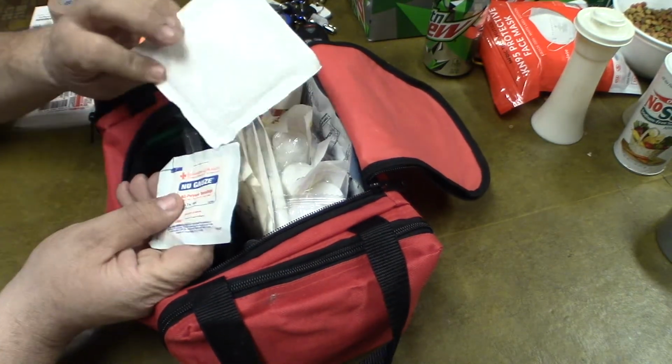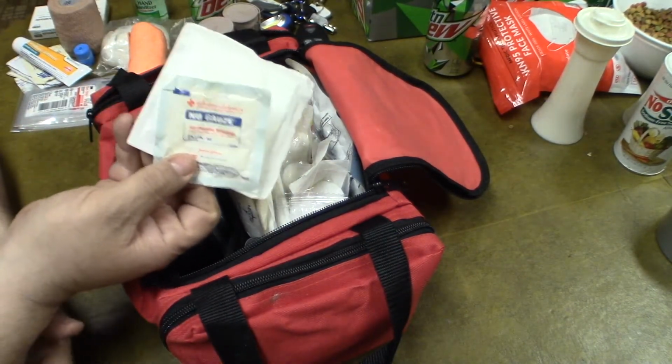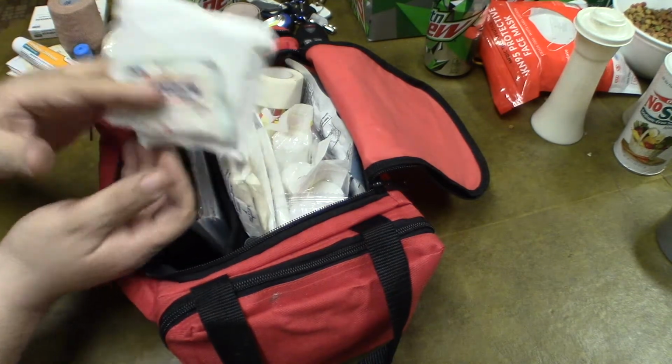I have a couple of smaller gauze pads here. Again, this isn't really for trauma. I mean, it could be, but it's mostly just for like, oh, I cut my finger kind of stuff here.